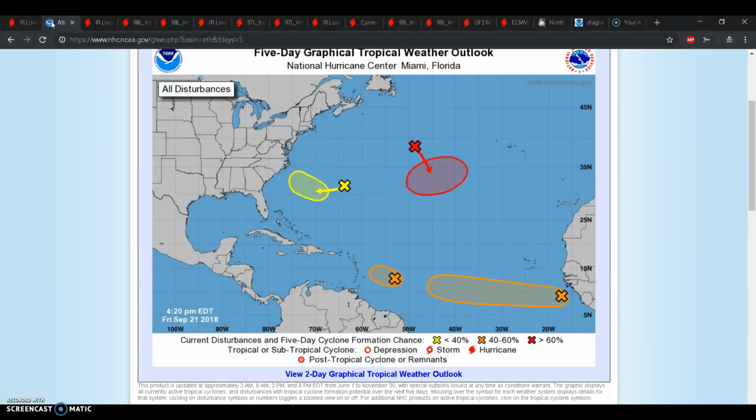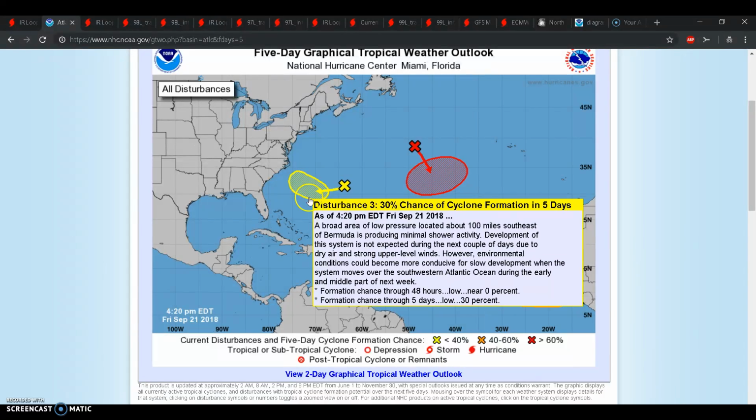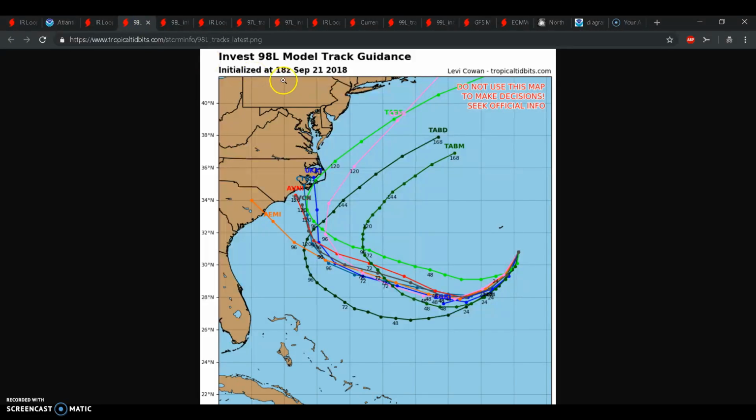This is the one that's least likely to develop. It's only a 0% chance of formation in the next 48 hours and just a 30% chance over the next 5 days. However, regardless of development, this storm will be something that people will need to watch, because if you do take a look at the forecast tracks, most of the models do have it impacting land, and specifically the North or South Carolina area, which of course are the areas that were just devastated by Hurricane Florence just last weekend.